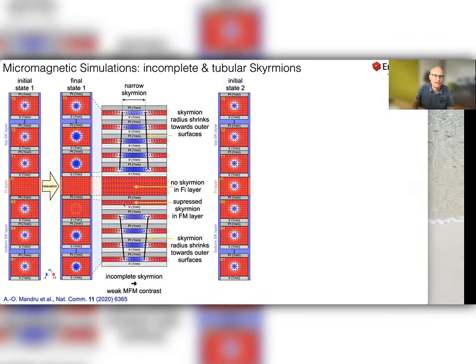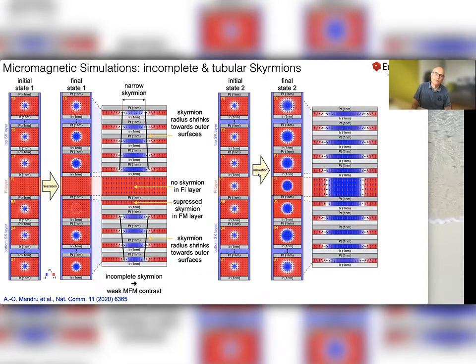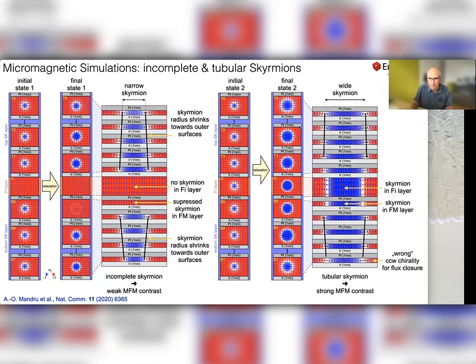Now, why was it erased? It is erased because we have a homogeneous magnetization of the ferromagnet, and that ferromagnet is strongly exchange coupled to the topmost layer of the ferromagnet. Therefore, this homogeneous magnetization also leads to a homogeneous magnetization in the ferromagnetic layer, and the Skyrmion no longer exists. The situation is very different if we let evolve the second initial state. Then we have a Skyrmion penetrating through all of the layers, and in fact, the radius of the Skyrmion is much larger. So here we have a Skyrmion penetrating through all of the layers as expected, and obviously this gives a much stronger MFM contrast.